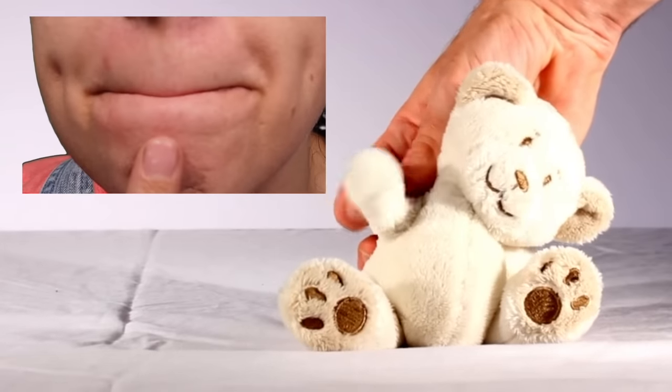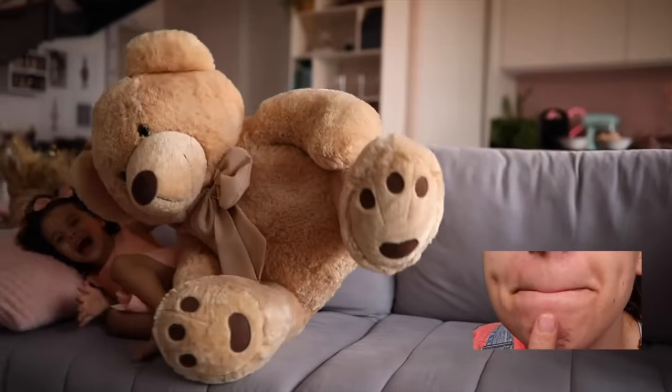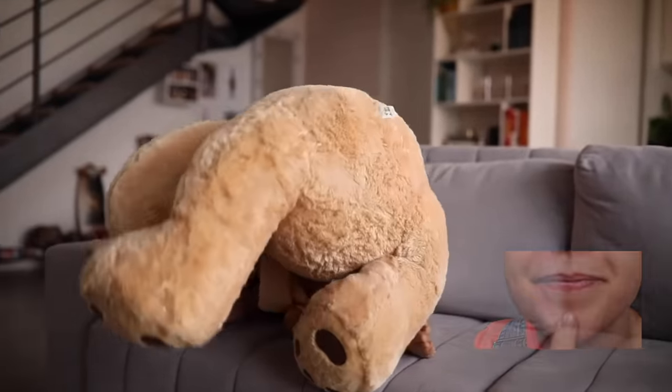Teddy bear. Do you have a teddy bear? Wow! If you want, you can get out your teddy bear for this rhyme.